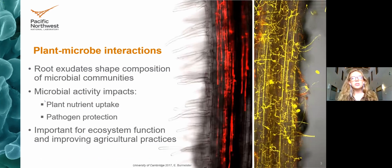And this leads to a sort of synergy in the rhizosphere. So for example, the plant root exudates may differ depending on the species of the plant or the environment in which it's in. This shapes the composition of the microbial communities related to them. Meanwhile, the microbial communities themselves that are associated with these plant roots may confer specific functions to their hosts, which modulates the plant's growth, health, and overall productivity.